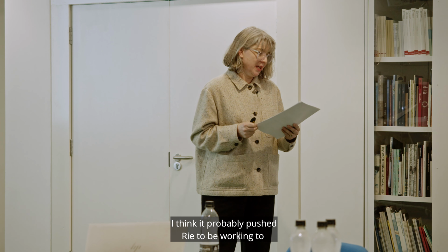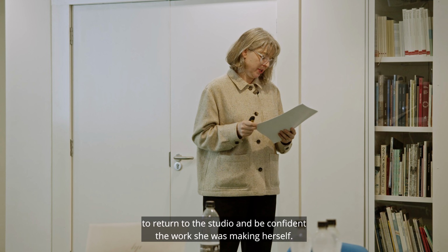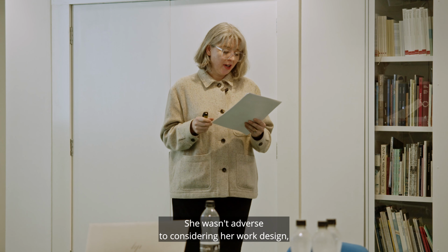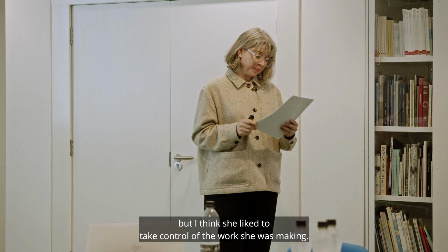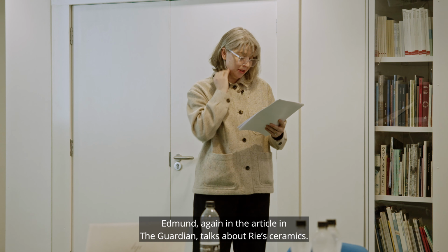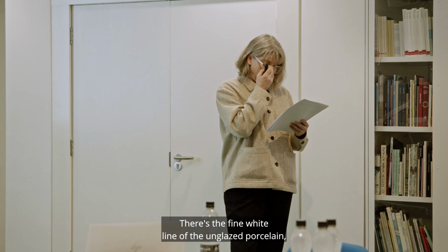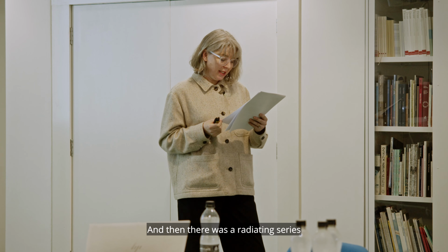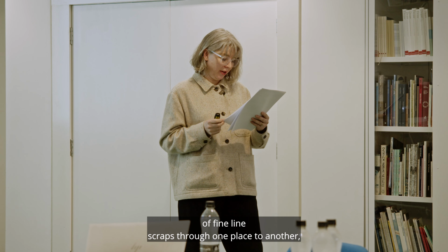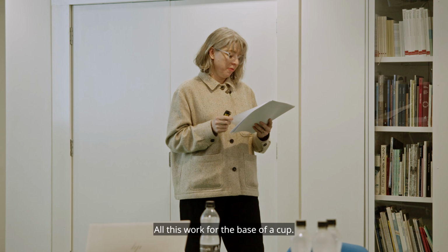I think it probably pushed Rie to return to the studio and be confident in the work she was making herself. She wasn't averse to considering her work design, but I think she liked to take control of the work she was making. Edmund, again, in the article in The Guardian, talks about Rie's ceramics. He says, "Each pot is careful. Pick up a teapot and look underneath. There's the fine white line of the unglazed porcelain, the glaze stopping in a perfect controlled way, and then there is a radiating series of fine lines scratched through one glaze to another, framing below the joint seals of Lucie Rie and Hans Coper. All this work for the base of a cup."